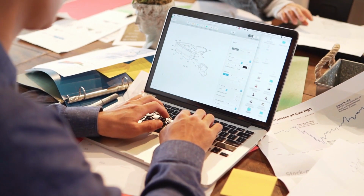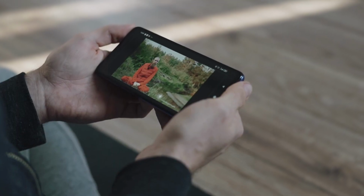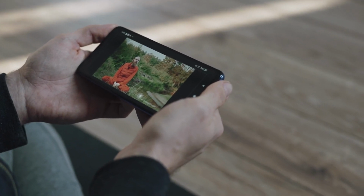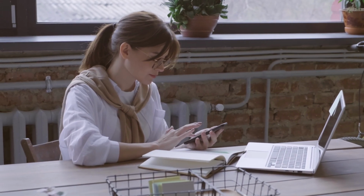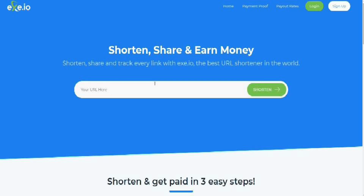whenever someone clicks on your abbreviated link, they'll be first routed to a homepage for ads, where they'll be shown some ads that they can skip, and then they'll be sent to the link that you initially wanted to send them. exe.io is simply splitting ad income with you, which is why they have the CPM and this genuinely works. That's why you're being compensated for your clicks.